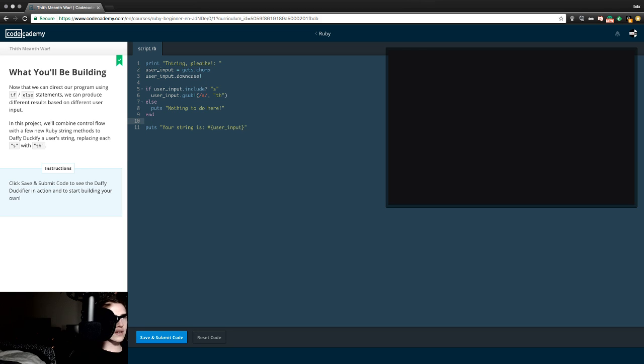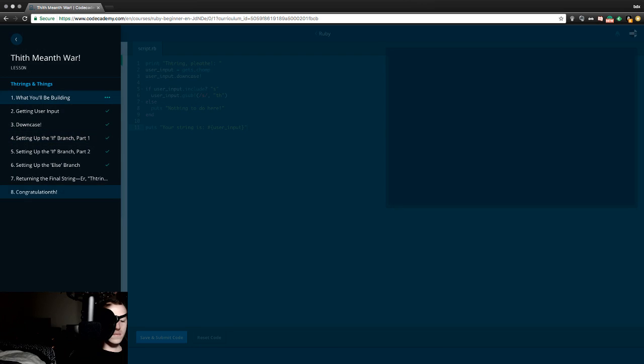Anyways, regardless, aside from that, puts your string user input. Print. All right, so that works. That works.